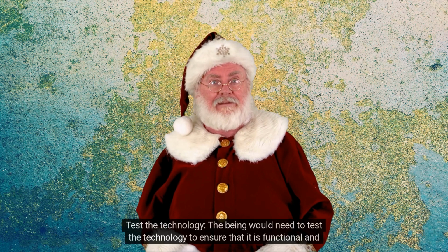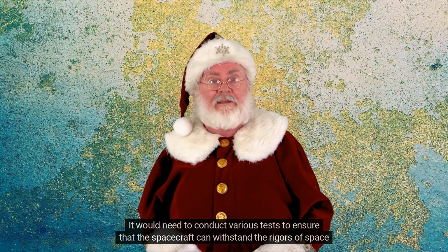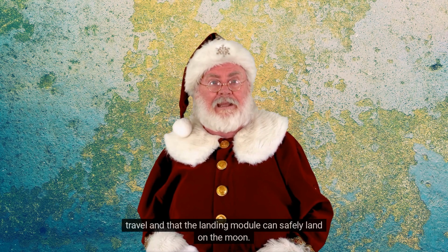4. Test the technology. The being would need to test the technology to ensure that it is functional and safe. It would need to conduct various tests to ensure that the spacecraft can withstand the rigors of space travel, and that the landing module can safely land on the moon.